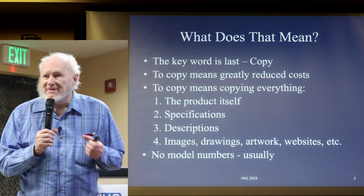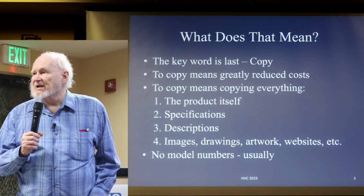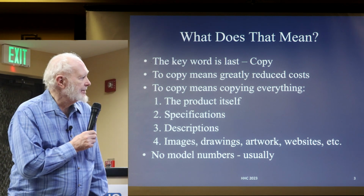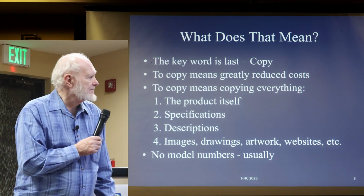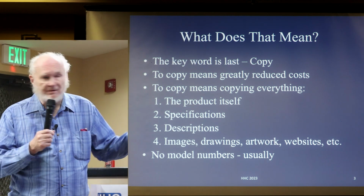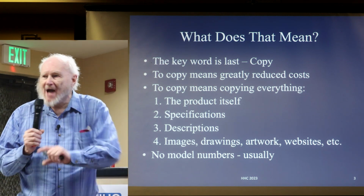What does that mean? The key word is copy. To copy means greatly reduce costs. To copy means copying everything. The product itself, specifications, descriptions, images, drawings, artworks, websites, etc. Copy, copy, copy.